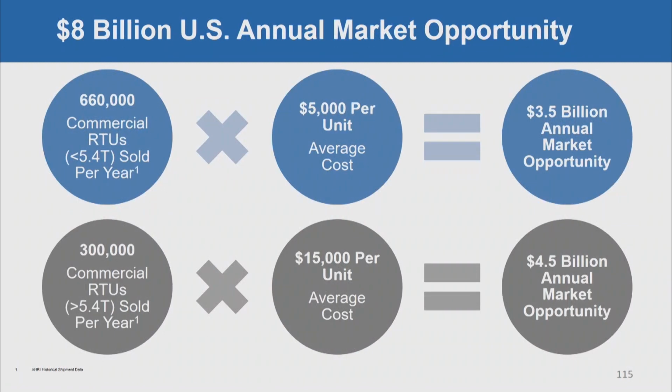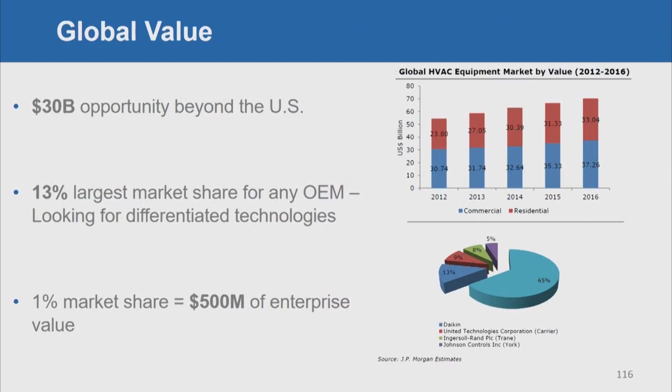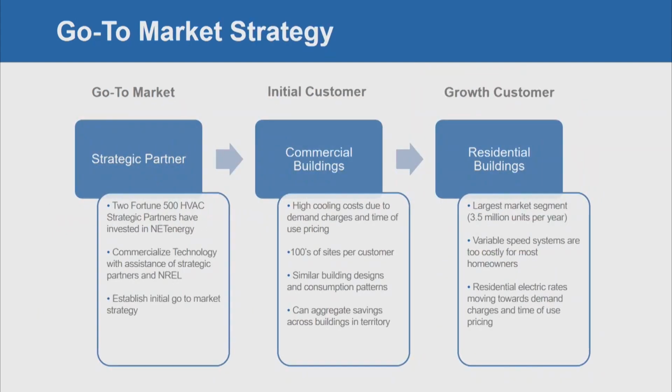So overall, to any investors here, this is a very attractive market, an $8 billion commercial air conditioning market in the United States. And globally, this is a $30 billion market beyond the United States. It's very fragmented, where no OEM has more than 13% of the market, and they're looking for different technologies to differentiate themselves. And a 1% market share leads to just $500 million of enterprise value. So our go-to-market strategy is we are working with 2 Fortune 500 HVAC manufacturers to help commercialize and develop our technology. We're also partnered with the National Renewable Energy Laboratory in Golden, Colorado. We are testing and developing our technology.